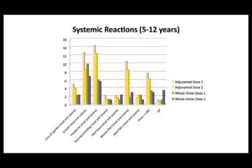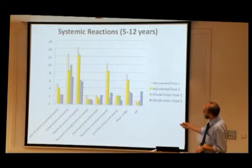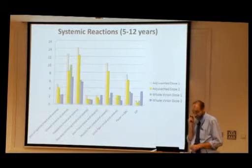To some extent, we all expect a bit of pain from a vaccine, and I'm not sure how important this information is, although some of the individuals did complain of pain which was fairly severe. But if we now look at systemic reactions, I should say that these are all proportions of children along this axis.